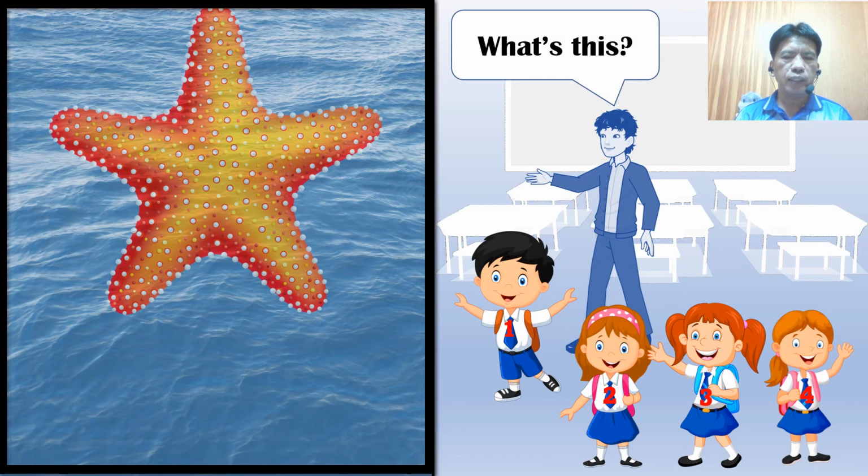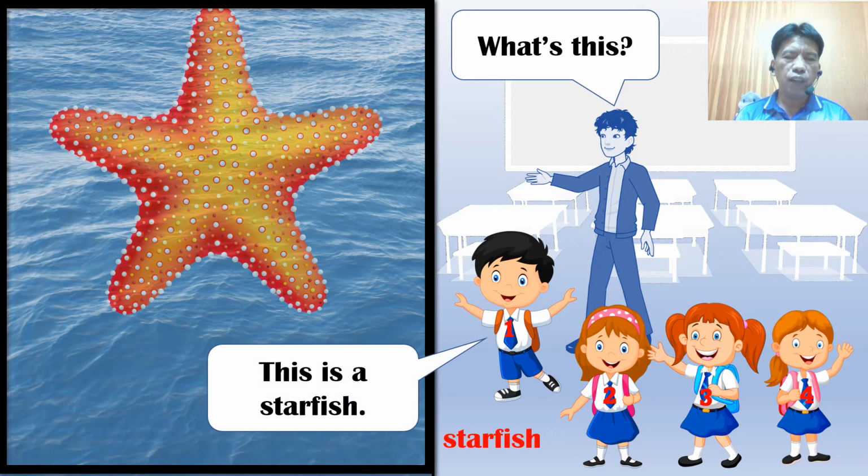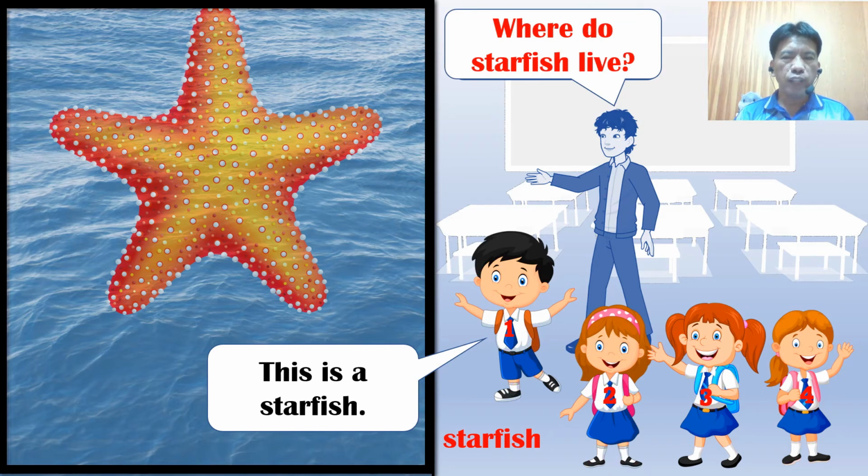What's this? Starfish. This is a starfish. Where do starfish live? They live in the sea. Now it's your turn. Where do starfish live? Answer, please. Yes, they live in the sea.